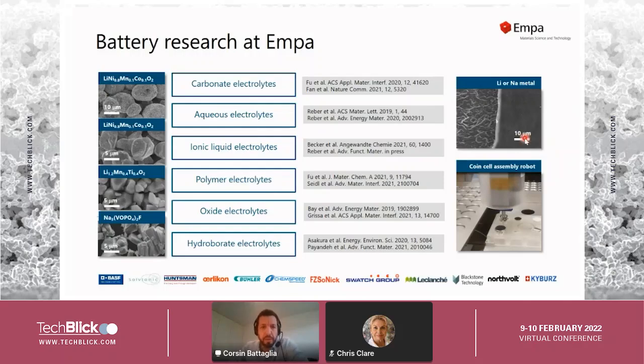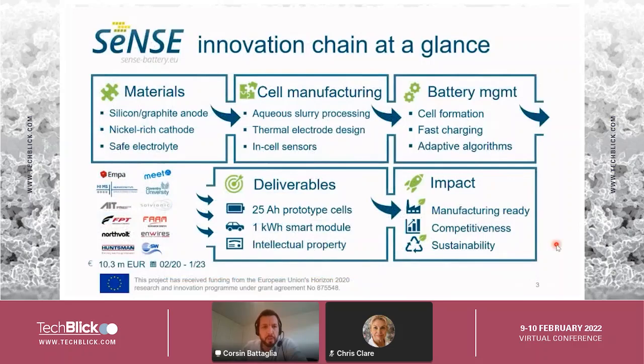We have a lot of collaborations also with industry, not just on solid-state batteries, but also on liquid electrolyte-based batteries. In many of these projects, we are working very closely with industrial partners. My lab is also coordinating a large European project, the project SENSE, where we're working on the next generation, not solid-state, but still liquid electrolyte batteries. We are working on safe electrolytes, so it's also possible, for example, to make non-flammable electrolytes for lithium-ion batteries. We also have a number of partners here, including the cell manufacturers FAAM in Italy and Northvolt in Sweden.